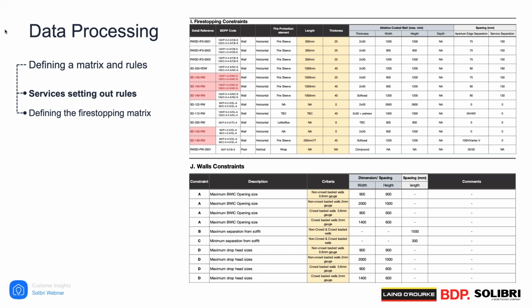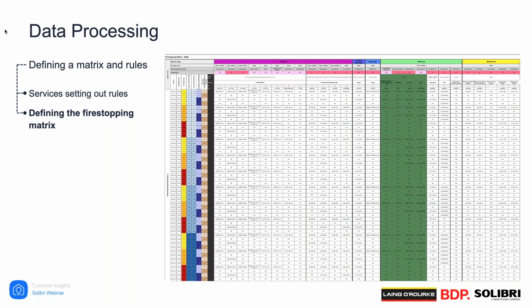From the onset of the project, the aim of both BDP and Laing O'Rourke was to develop a solution that would be applicable for multiple projects, and essentially help the wider construction sector achieve safer buildings for the people who are going to be using them. We wanted to create a tool that would develop and grow cumulatively with everyone involved. So with that in mind, we analyzed all this project data and developed this matrix to define the key factors that would be applicable for multiple projects and scenarios.